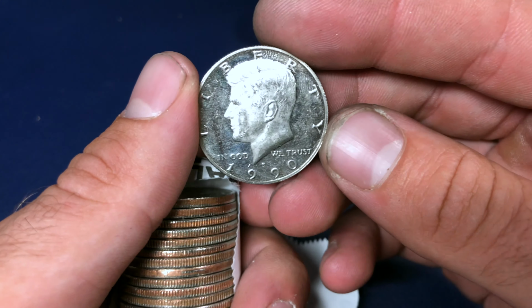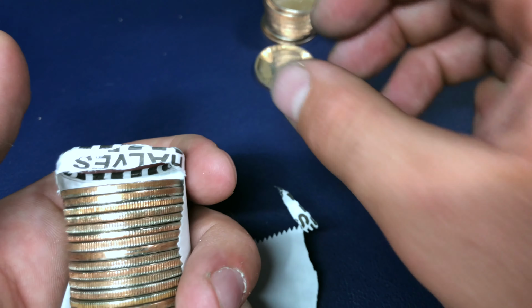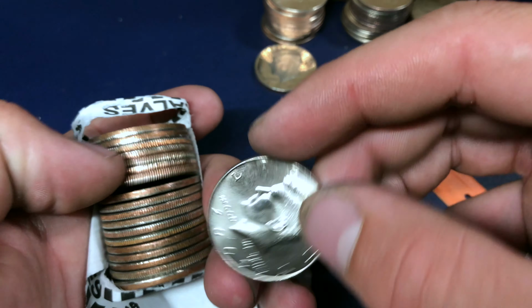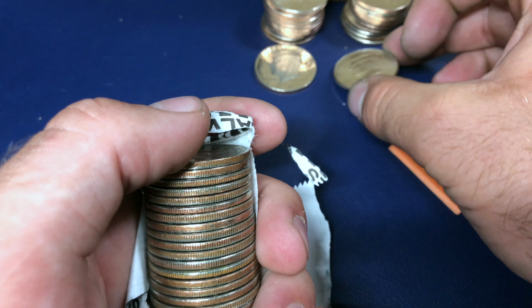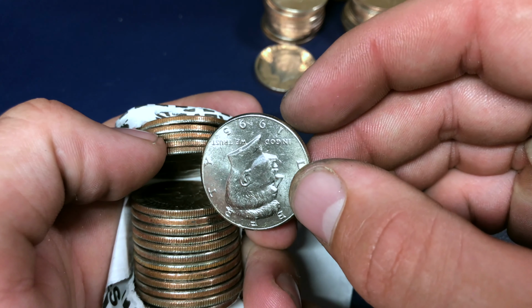This is roll number two in the second box. I'm going to put this right next to all these NIFCs. Hopefully there's something else in here. Well, guys, another 2005 NIFC to go along with the 23 others.